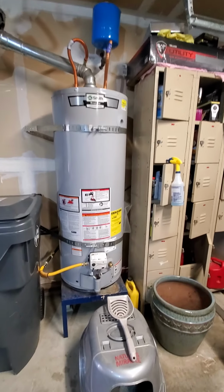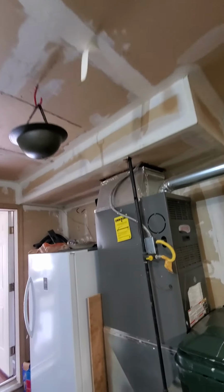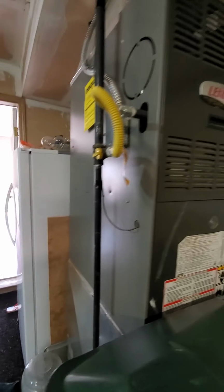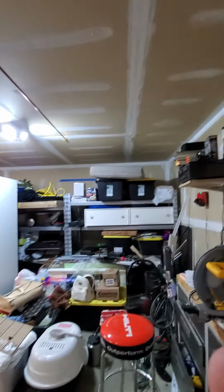The water heater looks relatively new and in real good shape. Looks like it's installed properly. Furnace does not look like the original furnace to the home, but sometimes it's hard to tell. And with furnaces, that's something that we always get serviced by a licensed HVAC person, just to make sure there's no carbon monoxide leaks or anything like that.